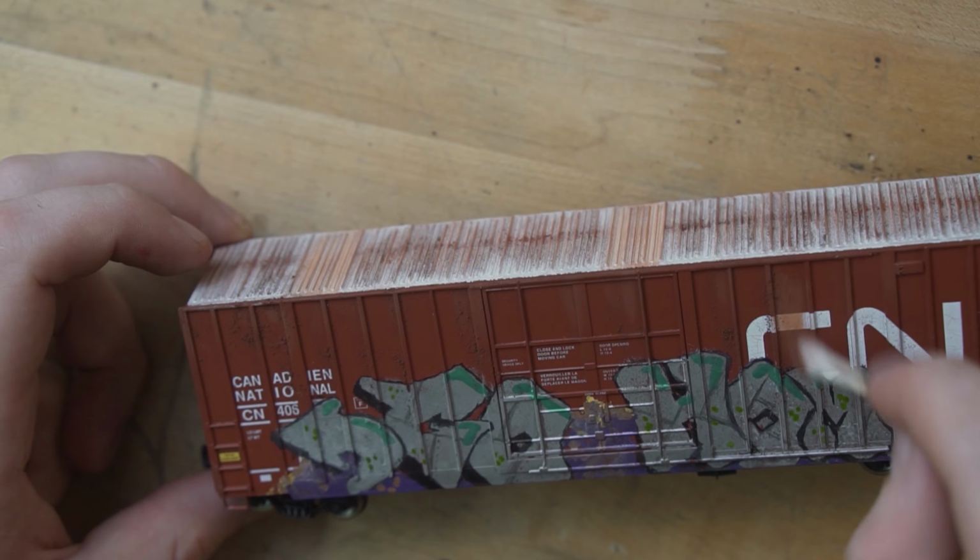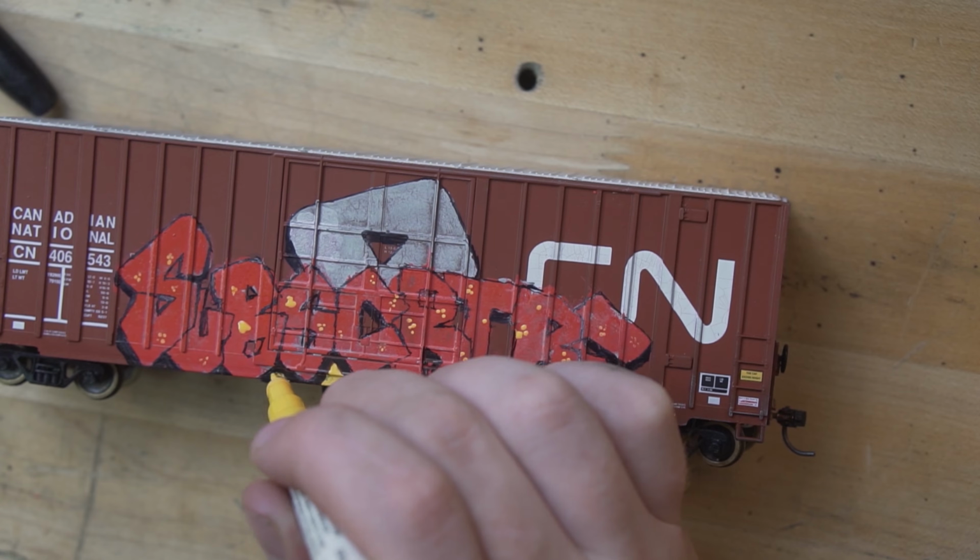I know from Chris's videos that he models modern Canadian HO scale. Now, I know it's rude to show up to someone's house empty-handed, so I thought to myself, why don't I do a car for him? And that's what you saw on the previous 2 videos. If you haven't seen those videos, I'll link a playlist to both of them right here. I go into depth on how I did the graffiti and also how I did the weathering on the car.